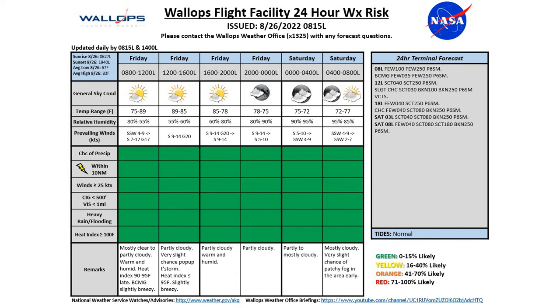And then going into the evening, we'll keep those southerly winds as we go through the overnight hours with, again, a slight increase in the cloud cover as we get into the early morning hours of Saturday, mainly high clouds, but nonetheless expecting a low around 72 with some light south-southwesterly winds as we start the day on Saturday with just a very slight chance of maybe some patchy fog in the area.